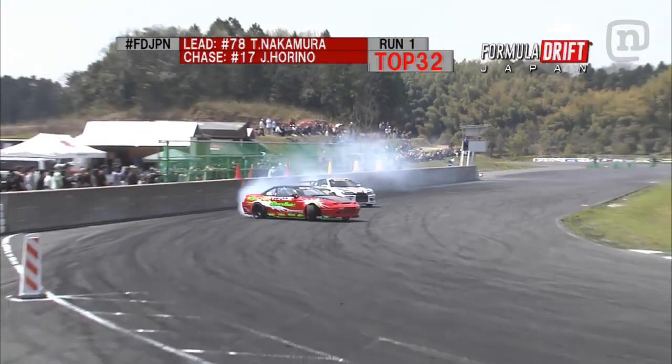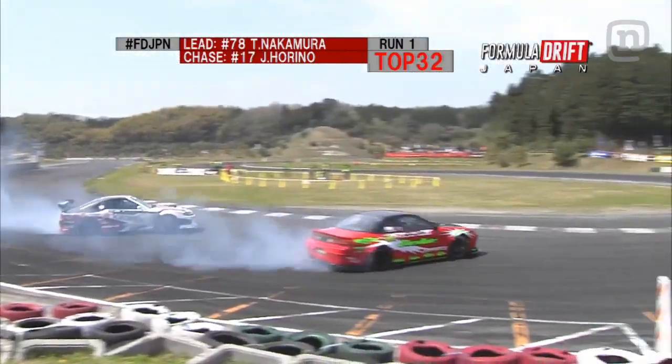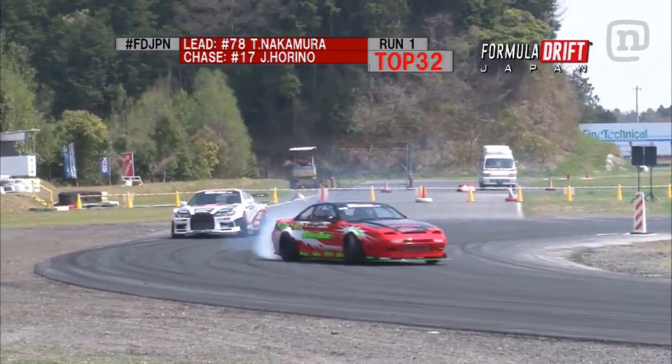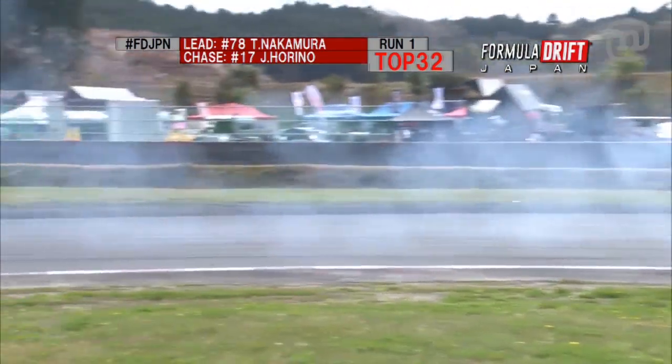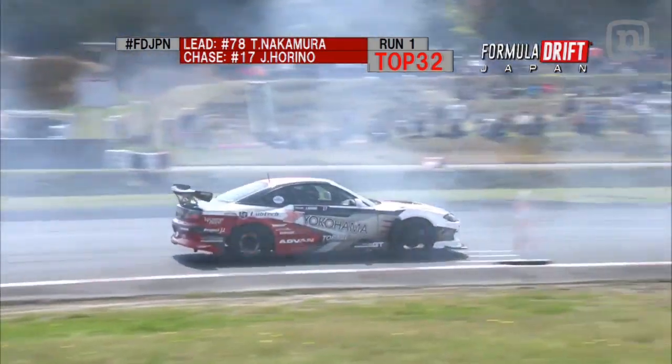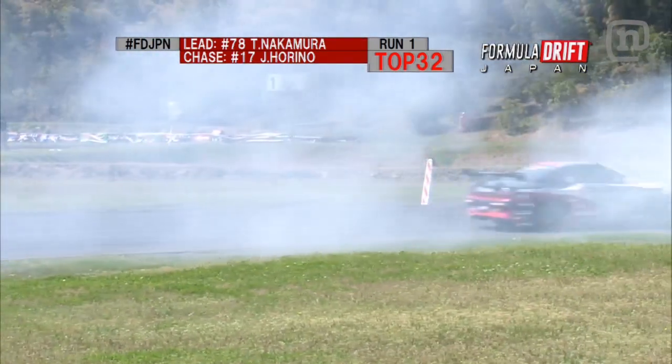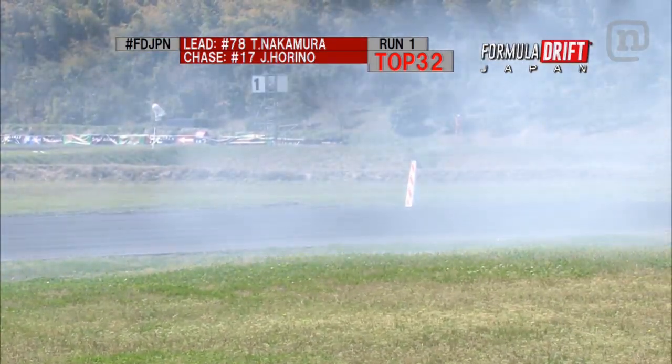Okay, here we go. So Nakamura leading. Very, very shallow line from both these guys. Big straight from Horino in the S15. So an incomplete run there for Jin Horino. This car, you can see there, the S15 Silvia being driven by Jin Horino.